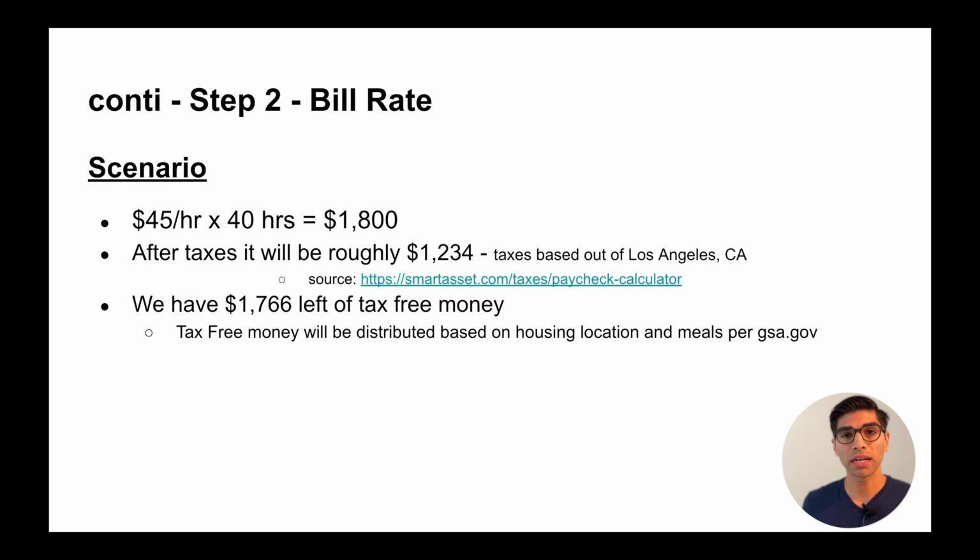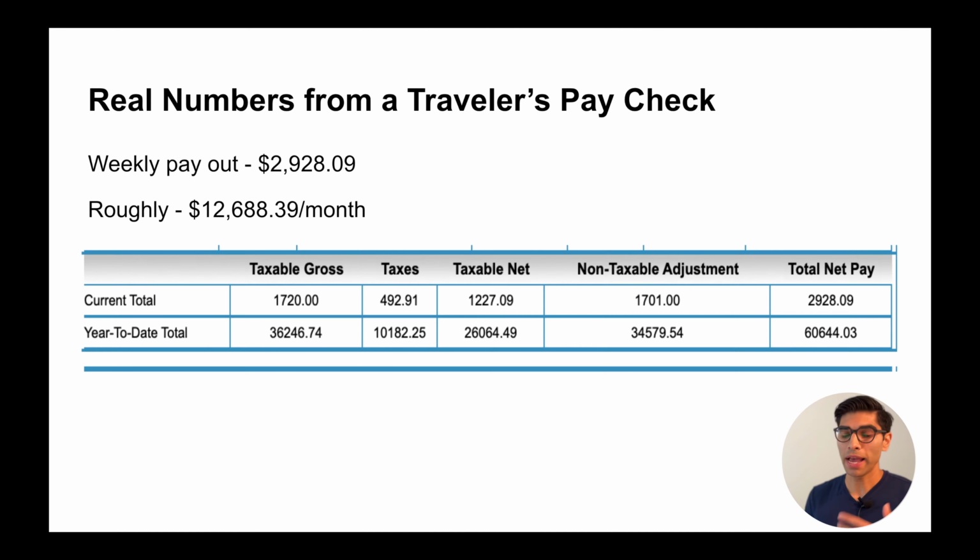Now the GSA.gov is a website that is available to the public, and you can check to see the housing for different areas, zip codes, states, and counties. Here are real numbers from a traveler's paycheck. As you can see, the taxable gross was $1,720, which is the hourly for 40 hours. After taxes, comes out to be $500, so you're left with $1,227.